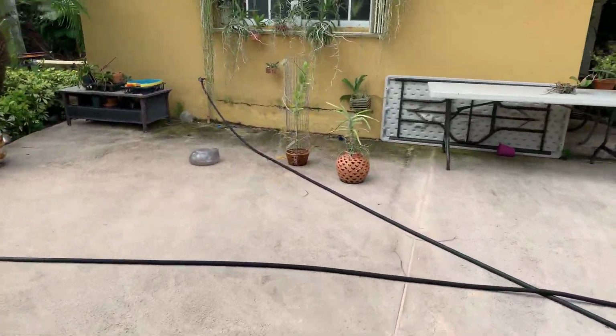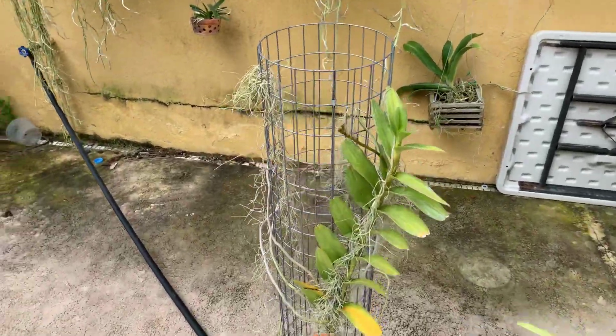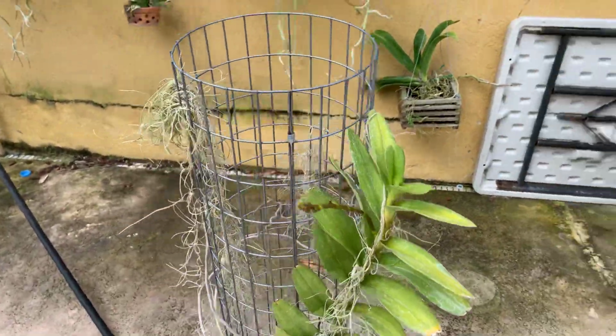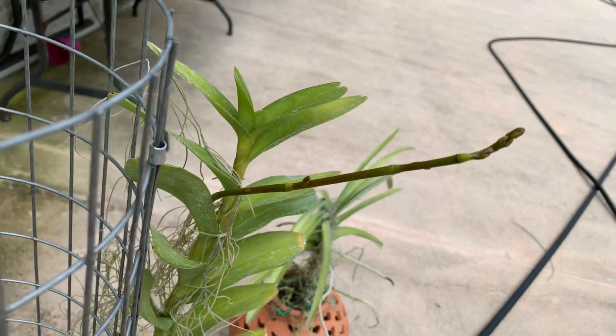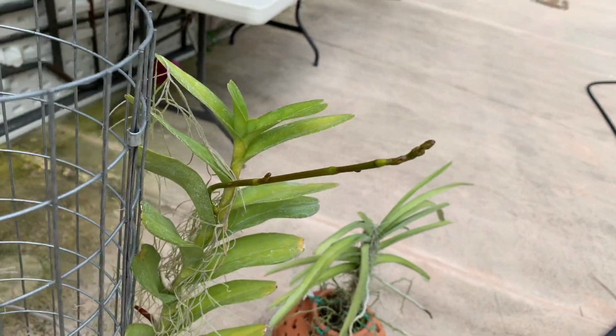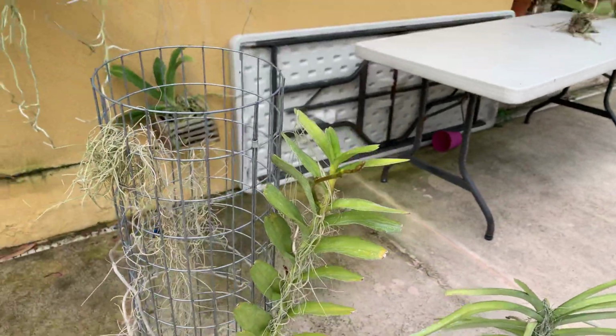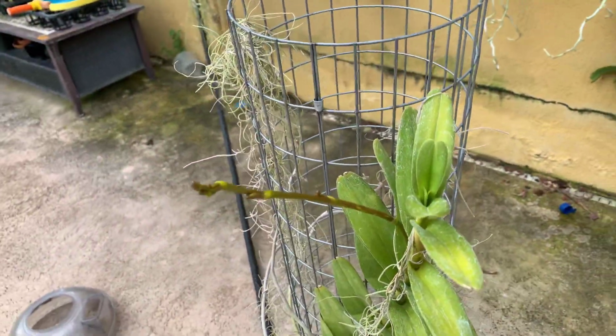And let's see, moving forward over here, I've got my Renanthera. Now I haven't watered this morning, so everything looks not wet. But here is my Renanthera with that spike, and I'm so excited. This is the first time she's gonna bloom for me, and hopefully that spike keeps on growing and doing well.